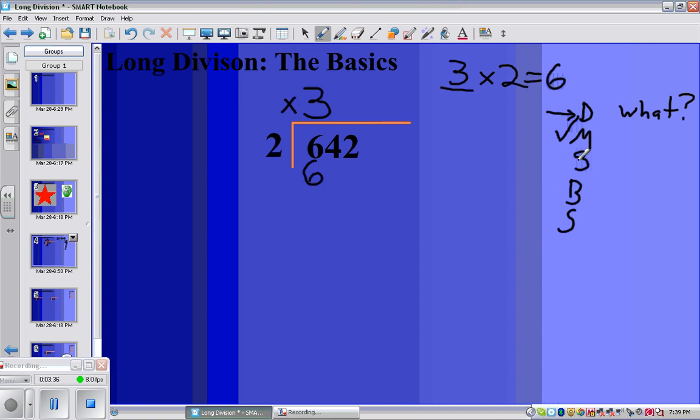Next we have the S, or subtract. What we are going to subtract is the 6 and the 6. So we make a mini subtraction problem, and we subtract: 6 take away 6 is 0. You can now see why they're calling it long division, because very slowly we're starting to extend our problem farther down, or making it long. I can now check off the S.